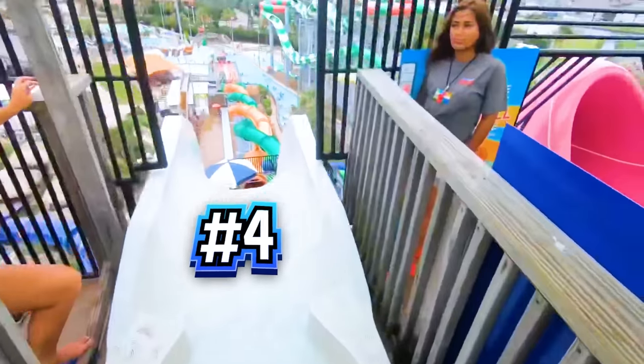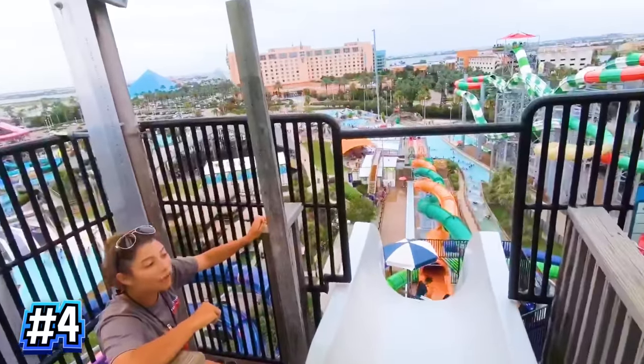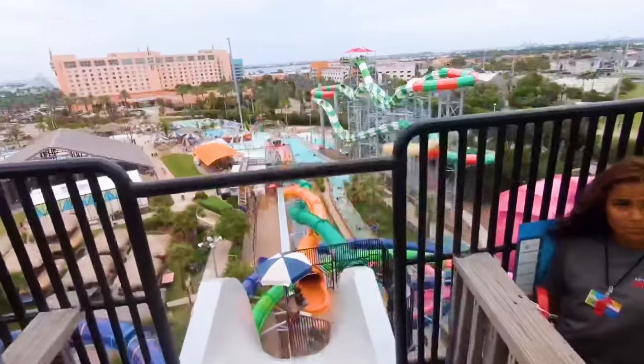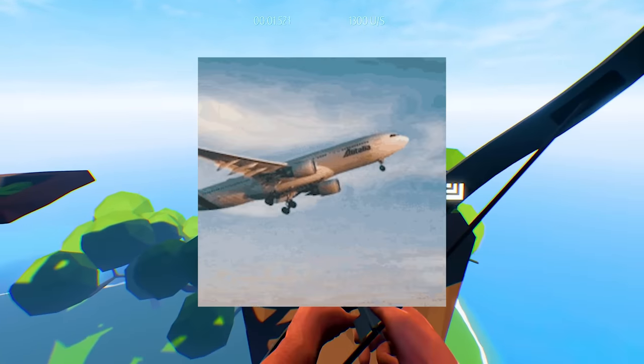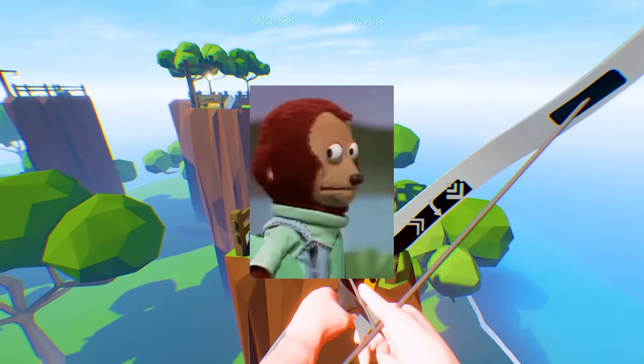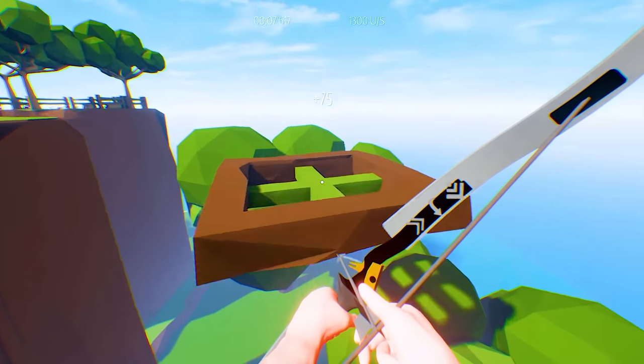In this next clip, we have the steepest water slide in the world. This guy wants to record it, but the slide is way too steep, and while sliding down, his GoPro flies off and breaks. You'll see how it happens here, but he's very brave for even going on this. Let's roll the clip.